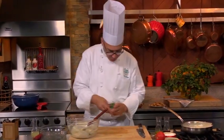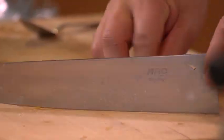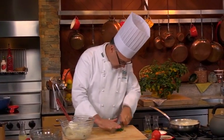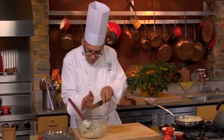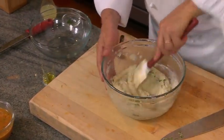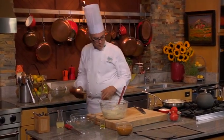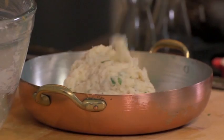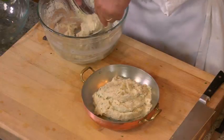And then finally, just to give it some dimension and some visual appeal, I'm going to add some chopped parsley as well. And this is ready to go. I'm going to mound it here into a small plate, and you could serve it warm. I like to eat it room temperature.